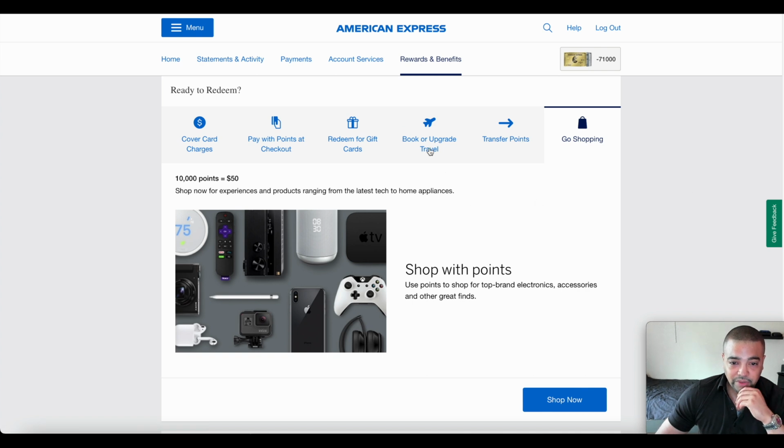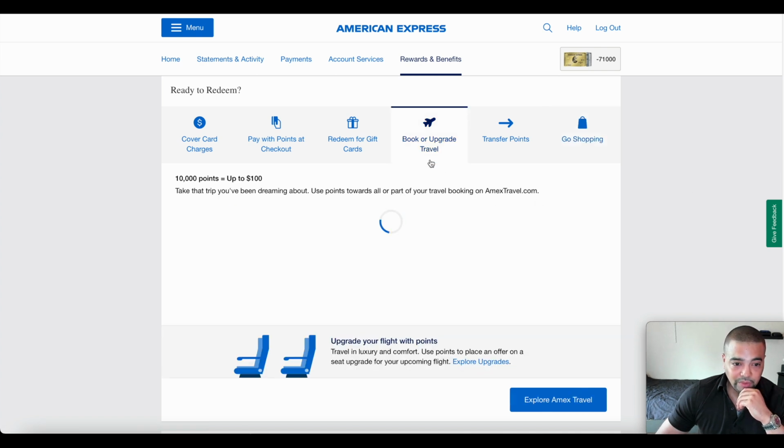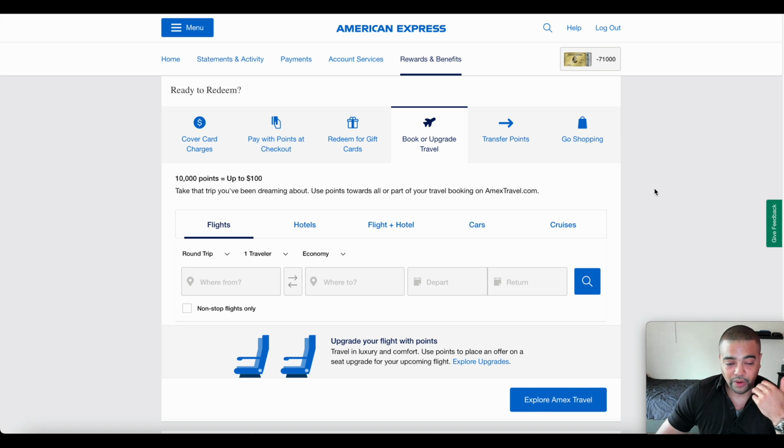The star of the show is going to be these two, travel, because MR cards are known for travel. Now again, you can see right here, 10,000 points up to $100, and I can tell you that I did book, I'll link it down below, using the Amex Platinum Hotel credit through Amex Travel. I did use points because I just didn't really want to pay cash, and it was not a good valuation. I think it was 0.6, 0.7, something like that. Not great. So again, not guaranteed. This "up to" does matter.